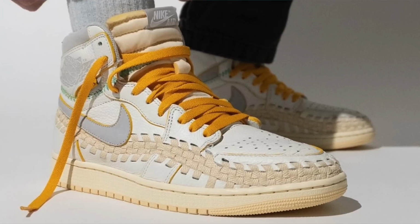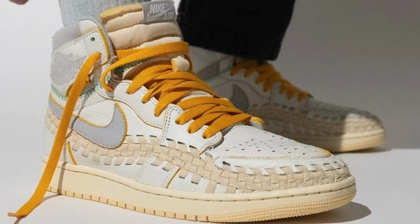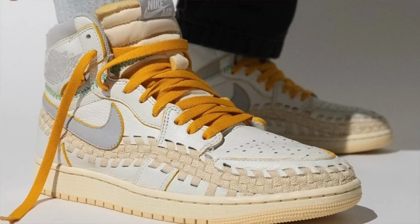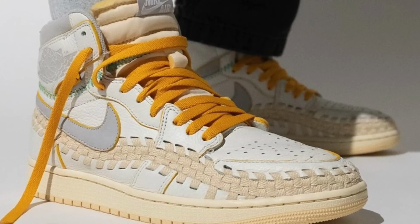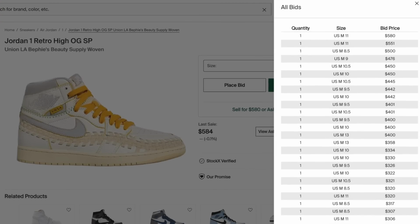Also on the 26th, we may be seeing the Jordan 1 Union LA Beffy's Beauty Supply Woven drop if they're not delayed. It does appear that they have some decent demand already, but at best I'd still only expect lunch money with a subpar to decent margin, mostly on large sizes considering the lack of hype on Union collabs in general recently, as well as the elevated retail.